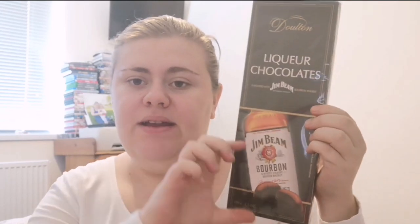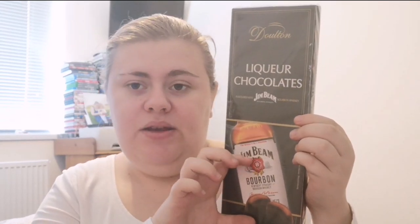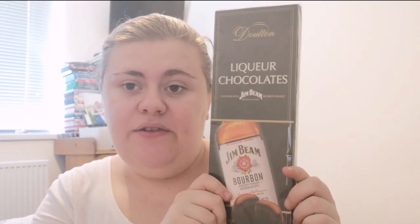And then they have these, they're called chocolates. These are the Jim Beam Bourbon Whiskey Chocolates. So I thought, with these and then the whiskey glass and then the whiskey, I'd make another nice little gift for them as well as their self-care hamper, because they love whiskey. So yeah, that is literally my haul, guys.